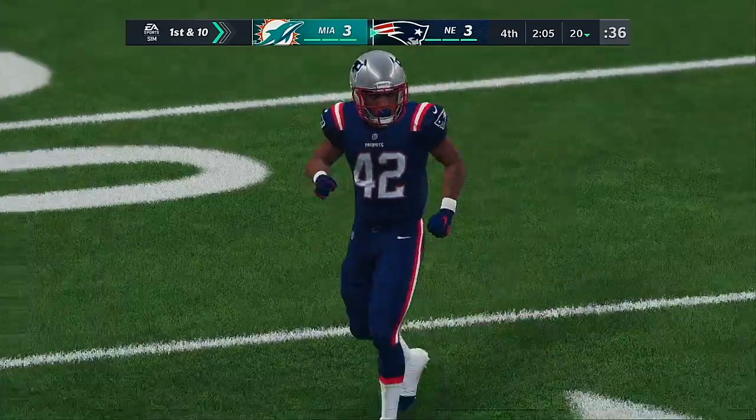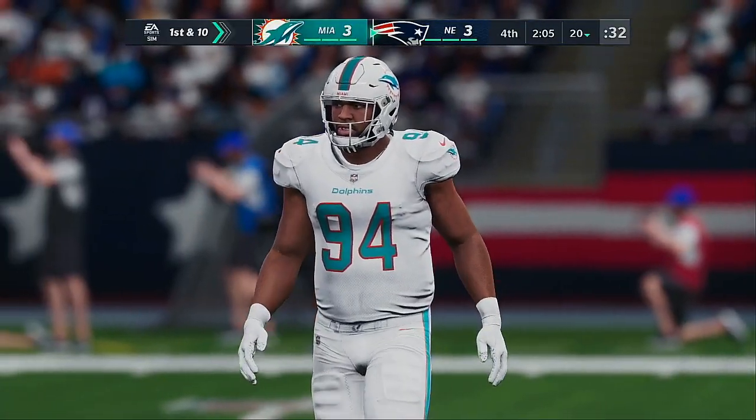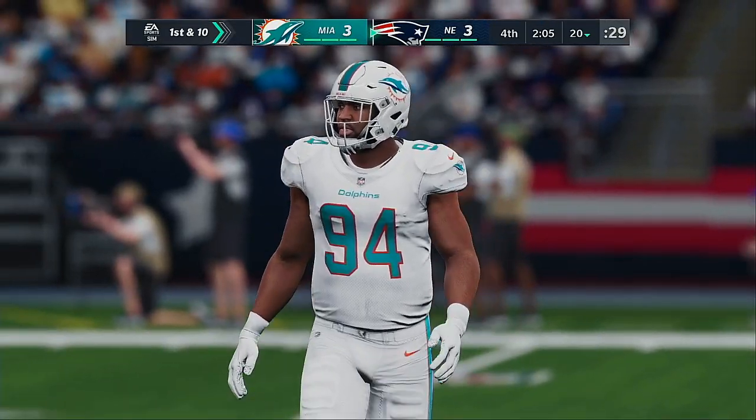New England trying to get a place on offense. And a tight game after punting last time. See if they can get something going on this drive.